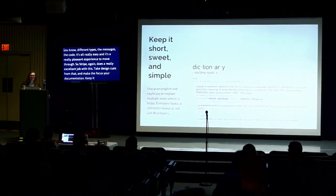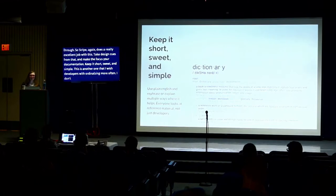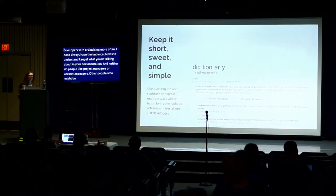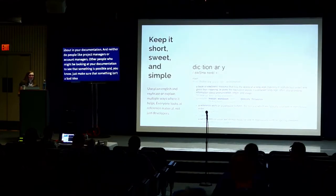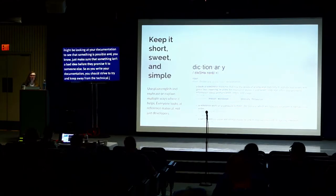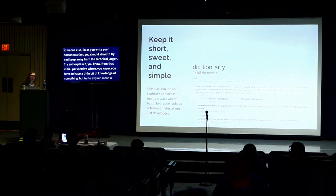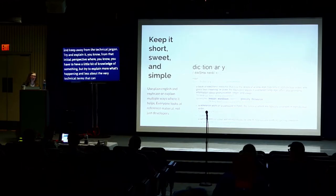Keep it short, sweet, and simple. This is another one that I wish developers would do more often. I don't always have the technical terms to understand exactly what you're talking about in your documentation. And neither do people like project managers or account managers, other people who might be looking at your documentation to see if something is possible, and make sure that something isn't a bad idea before they promise it to someone else. So as you write your documentation, you should strive to keep away from the technical jargon. Try to explain it from that initial perspective where, yes, you have to have a little bit of knowledge of something, but explain more what is happening and less about the very technical terms that can sometimes come up in documentation. I know you can't always avoid that, but do the best you can.